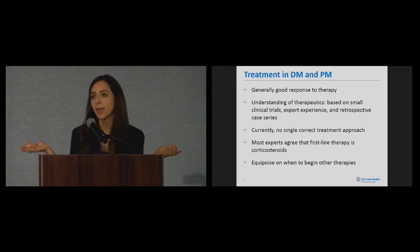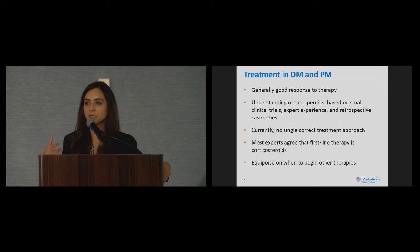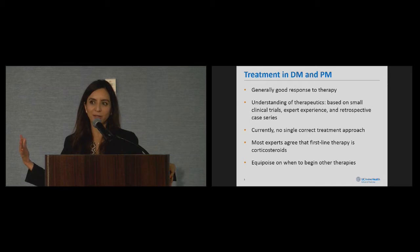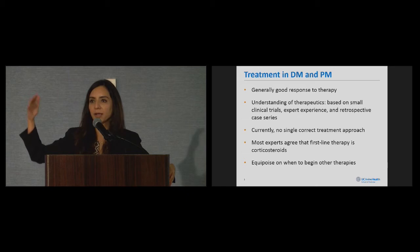The reason we have come to all these choices is because our understanding of these treatment options has been based on clinical trials, expert opinions, and retrospective case studies, where in a review of a case series of a number of dermatomyositis patients, we look at what they used or who responded better to what treatments. That's how we, as the expert panel, have come to help patients with myositis and decide how to pick the first line agent, second line agent, and then other options.